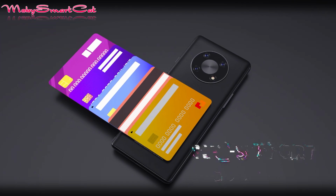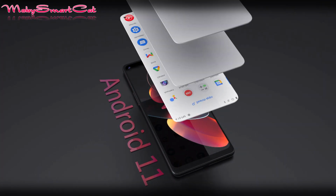Last but not least, the Max 3 also manages to support payments using NFC via Google Pay, and it runs on the latest Android 11 OS.